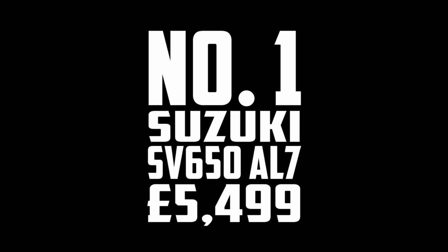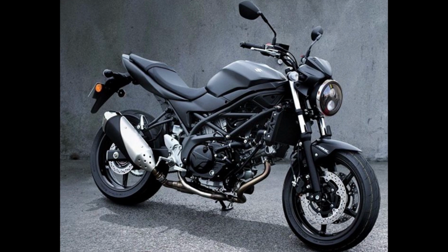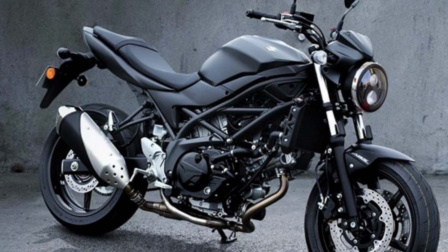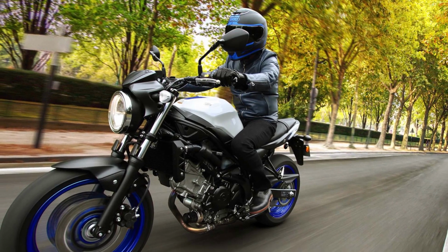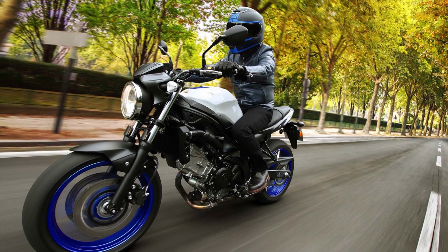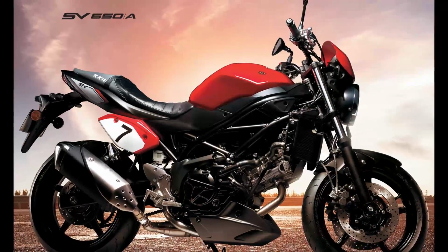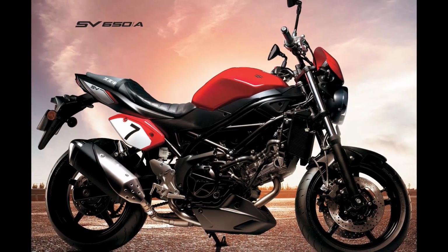Number 1. Suzuki SV650 AL7. The MT07's honeymoon period could soon be over, as Suzuki look to once again regain the crown of number 1 middleweight budget bike. With the brand new for 2016 SV650 AL7, I think they've cracked it. They've sucked even more power from the 650 V-twin and tweaked the chassis and electronics to give a much better ride than the outgoing SV derived models.